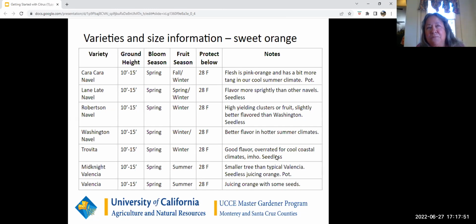The other thing that affects the flavor of your fruit as you're growing your citrus, give it a few years for it to develop its mature flavor. A fruit off a real young tree may not taste that great, and give it time because it's still young.